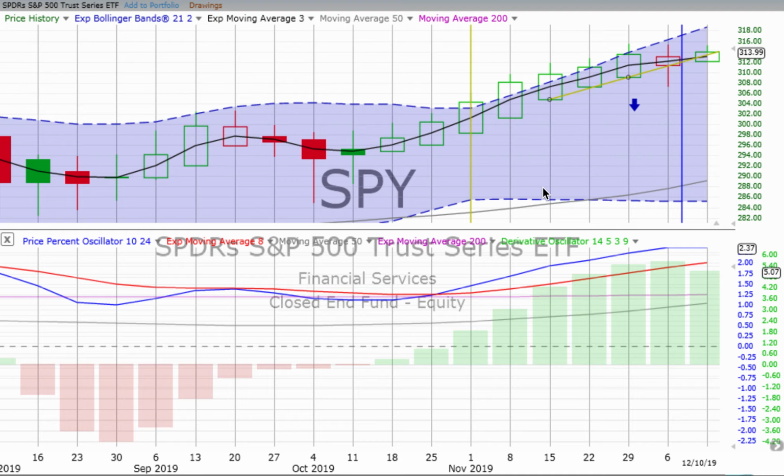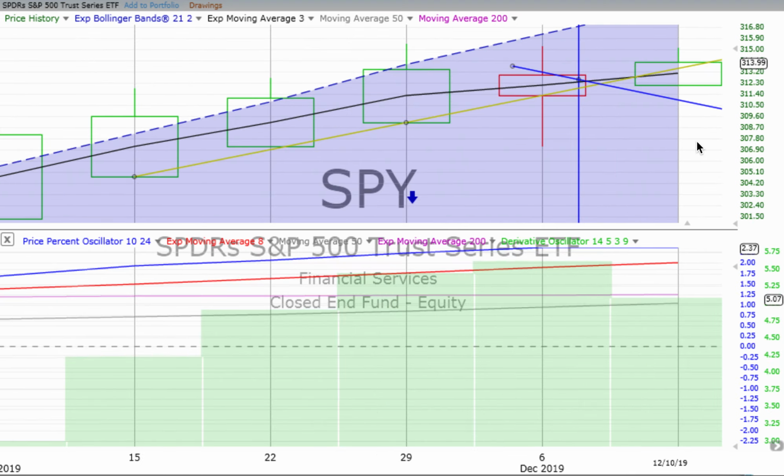Let's jump into these charts. Stocks down for the day, bonds and gold up. But what do we see forming as the candle starts? We have a green open box candle.